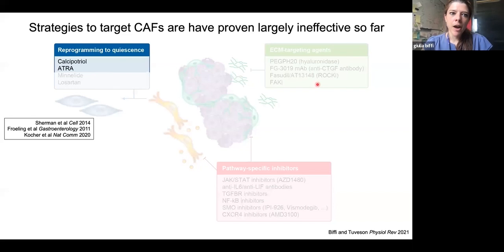Calcipotriol and ATRA are two of these drugs that are used to reprogram cells back to quiescence and to remodel the microenvironment and the stroma. There have been promising preclinical studies with these drugs, which target the vitamin D and the vitamin A receptor respectively. And both of these drugs are currently in clinical trials to be tested for pancreatic cancer.